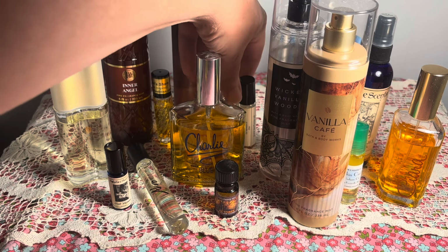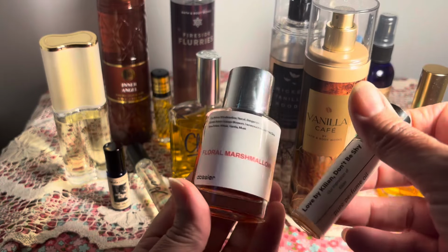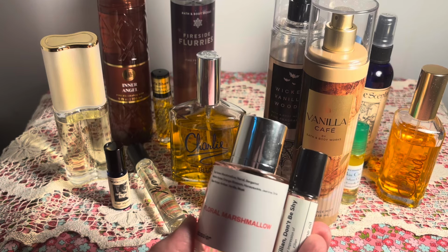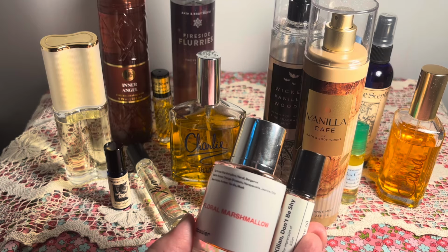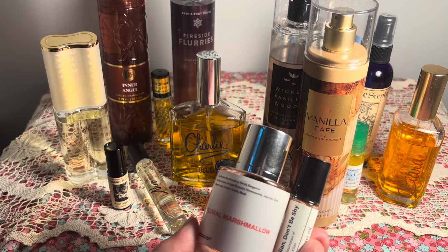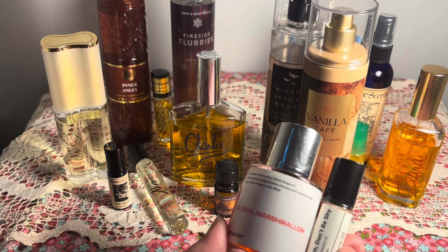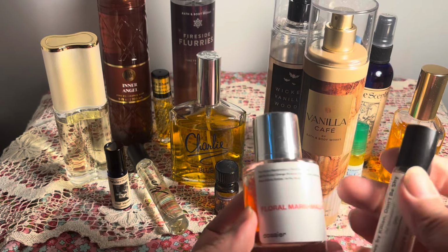And I decided to wear Floral Marshmallow, which is a Killian Love Don't Be Shy dupe. And I also brought this perfume oil. I thought at first about bringing some body mists, because I didn't want to wear anything too strong at Disneyland. Disneyland already has its own scents going on, and there's a lot of people and families. I didn't want to wear anything too loud, too weird. But it's harder to travel with body sprays than it is with perfumes, because if it's this size, I can just put it in my carry-on, and that's what I had.